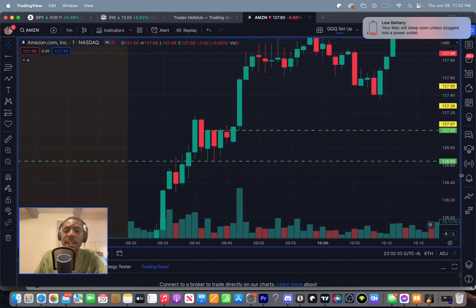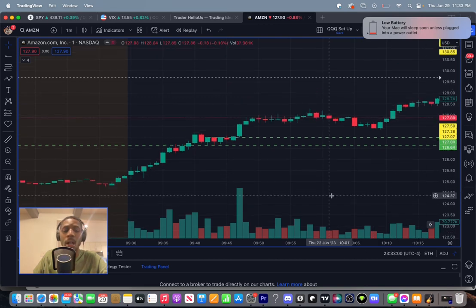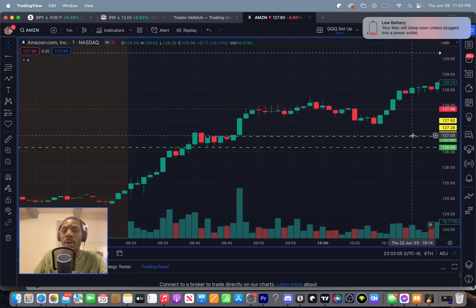So if price falls below 127, I'm most definitely keeping my eye on this area here, the 127 area all the way to 126.64. Personally I feel this will be a fight, and at the same time, price could come back to this level and actually favor the upside. But if we're able to pierce through the 126.64 area, I think we're going to drop all the way down to the lows, which are probably around the 125-ish area.